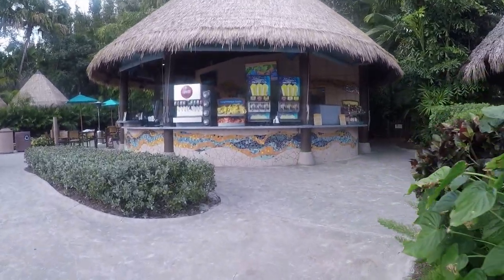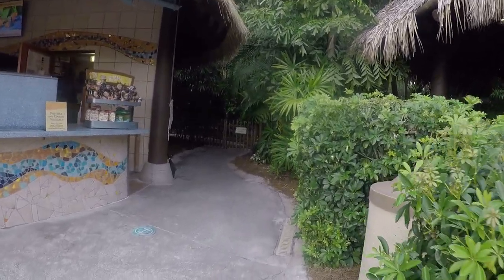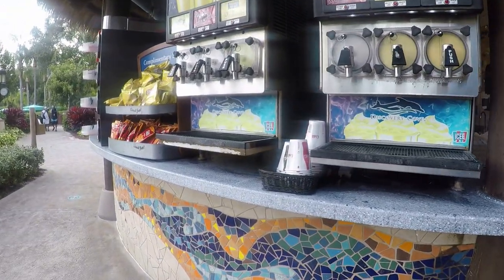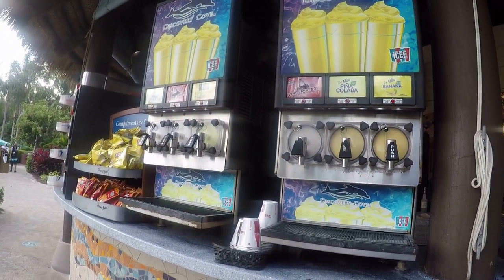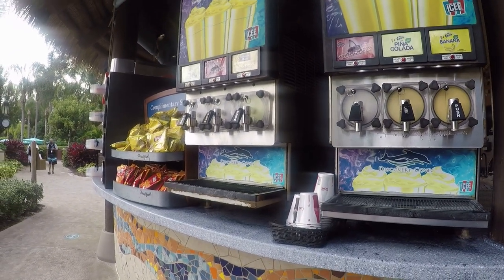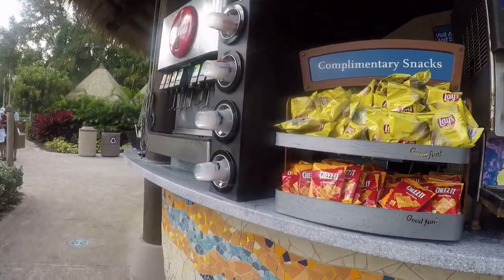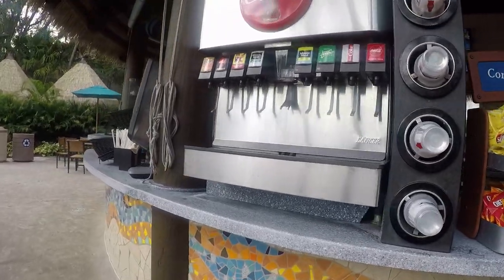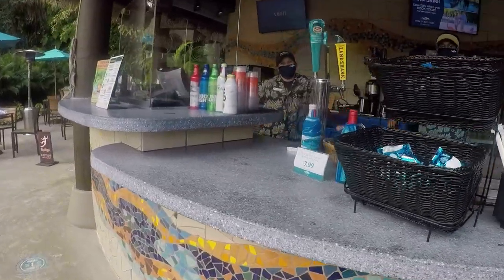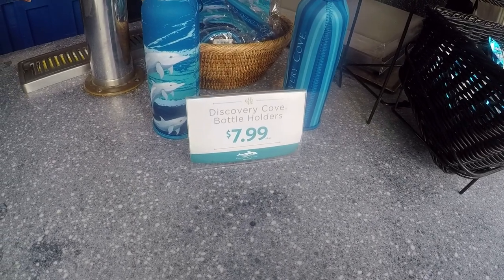Let me just show you guys some of the things that they do have here at the snack bar. It's some different varieties of chips. They do have pretzels and cookies available, but you have to ask for them right now. They have some delicious ices. They have wild cherry, pina colada, banana. Banana's my favorite, by the way. And the white cherry. And lemonade. We got some more chips here. They do have a Coca-Cola self-serve. And this is the different alcoholic options that you have. Hello. Discovery Cove bottle holders. Aren't those awesome with the dolphins?